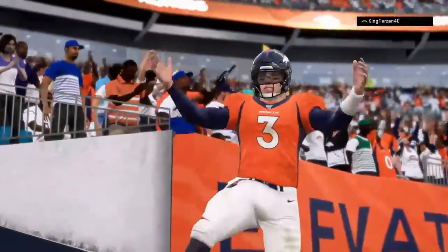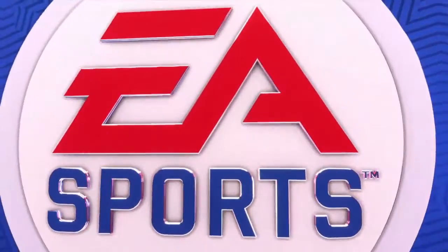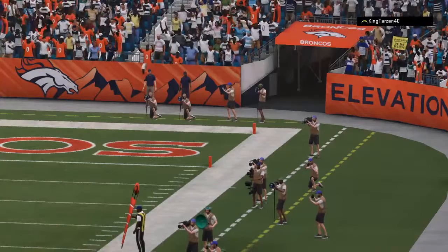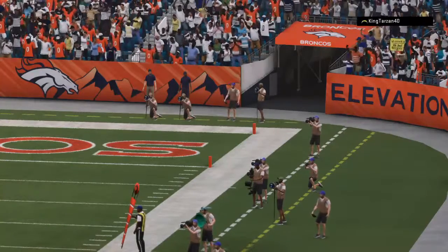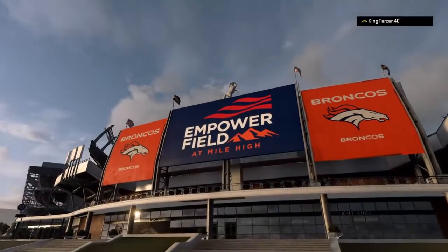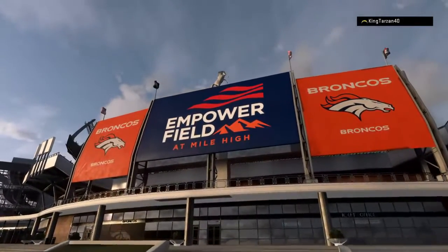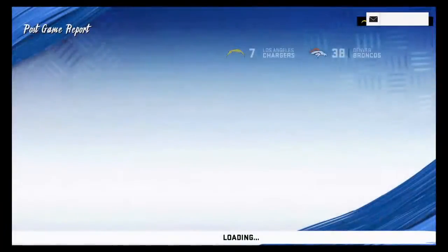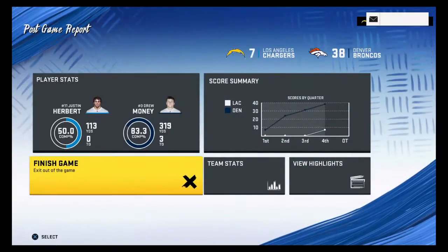So for the Broncos, they remain as hot as anyone, 6-0 now through the first month and a half. And they will hit the road next week to take on the Kansas City Chiefs. Meanwhile, for our visitors, they can't quite seem to turn things around as they fall into 2-4 now on the year. And they'll be off to Oakland next week for a date with the Raiders.